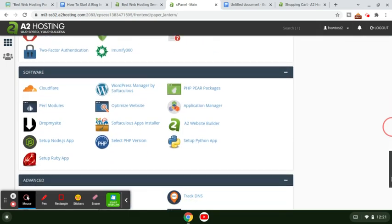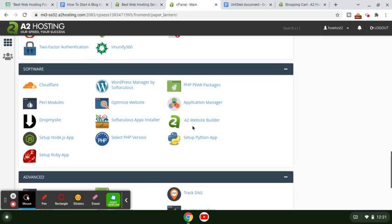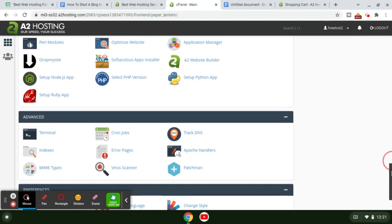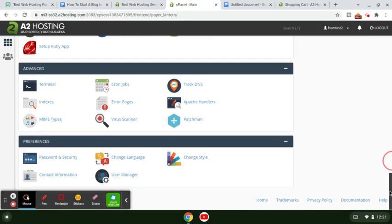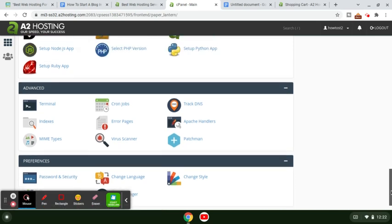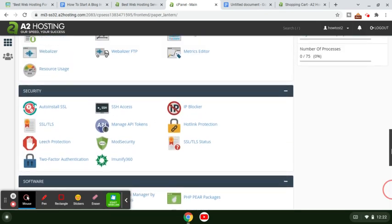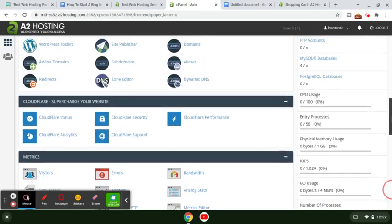You have access to different software, CMS platforms. Of course, A2 Hosting has a website builder that you could use. We're not going to use that today. We're going to be using WordPress to build out the website itself and show you guys how to get started. You'll see some other options that allow you to change up the style of your cPanel itself. You can even change the language, which I really think is awesome, especially if you speak another language that you prefer over English. You can change your password and some security options, as well as your contact info. So basically with your cPanel, guys, with A2 Hosting, you guys will have full control over the management of your website. And I really like that they allow you to do that.